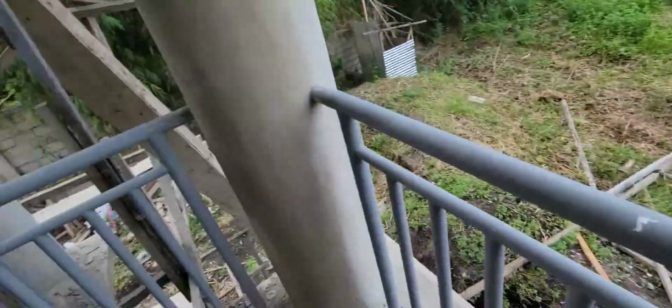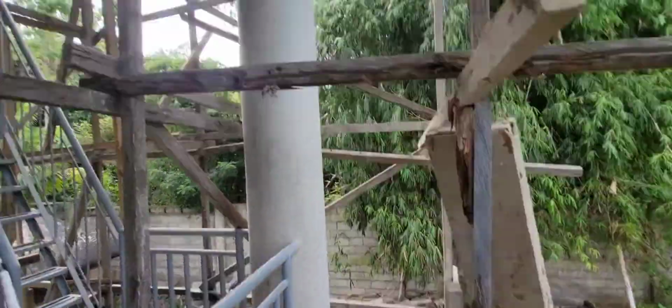Scaffolding has come down, it looks like, except for this one little piece here. And then we still got this here for wood scaffolding left. So for the site side, you can easily see from the street anyway, it seems to have been removed. Exciting!